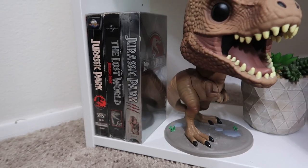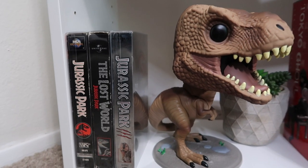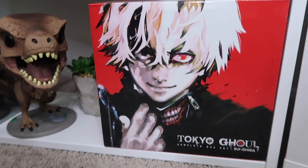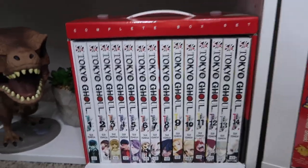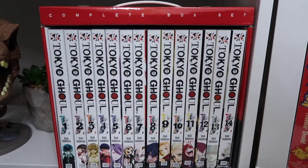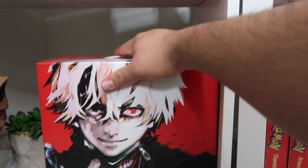And then I have my Trilogy VHS collection, which is pretty neat, if I do say so myself. And then right next to it, I have the Tokyo Ghoul manga box set, which opens up like that. And it has all the volumes in there. I know Tokyo Ghoul Re came out recently. I haven't picked it up yet, but I'm planning to get it.